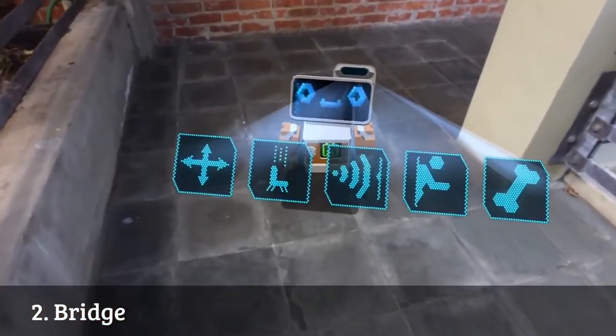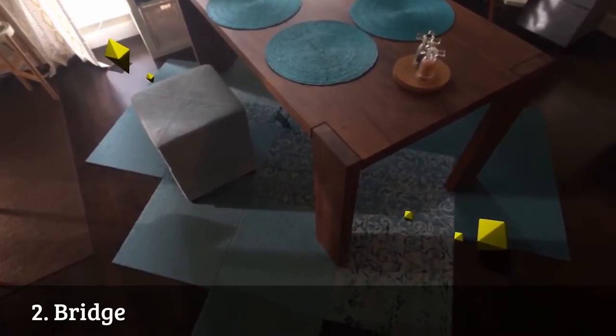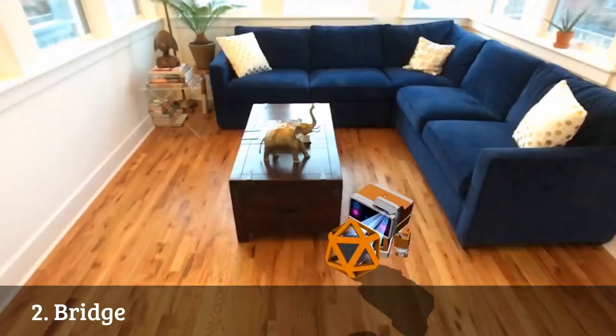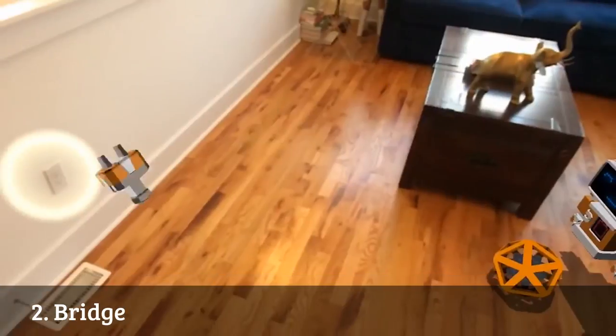Bridget can already do some incredible things, like navigate around obstacles, play fetch, and even interact with real objects.